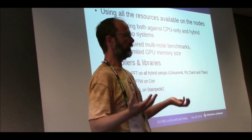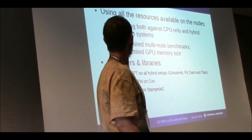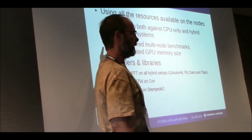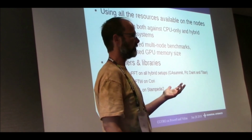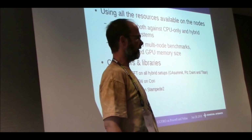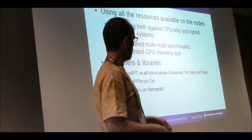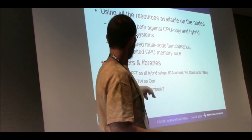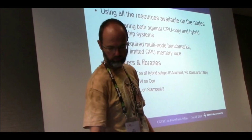What we really care about from a scientific point of view is how the whole node will behave with everything that you have on it, because we will never just not use the GPUs if they are there. And here we will benchmark against both CPU and hybrid systems. One slight detail is that the SH02 benchmark doesn't fit on a single node on most of the other machines. It just uses too much memory. It fits perfectly in the 4 GPUs we have on our machine, but it doesn't fit in a single GPU like all the others have. So we'll have to have some different metrics. And again, for the compilers and libraries, it's Intel on Cori and Stampede, and PGI plus CUDA FFT on all the hybrid systems. So at least all the hybrid systems are on an equal level playing field.